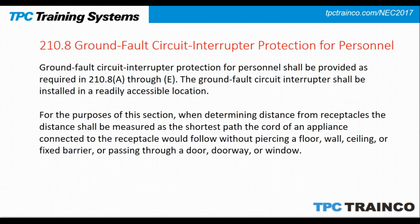210.8, GFCIs. We can see that here they gave us a new informational note for the purposes of this section. If we're going to determine the distance from the receptacle to the GFCI, it's going to be the distance measured as the shortest path of the cord. So whatever that cord would take to the receptacle, and we're not going to pierce a floor, wall, ceiling, or any kind of fixed barrier. So basically, they're giving us and the inspector a way to actually measure if that GFCI is within, let's say, 6 feet of a sink. Now they're telling us it's the shortest path of that cord.